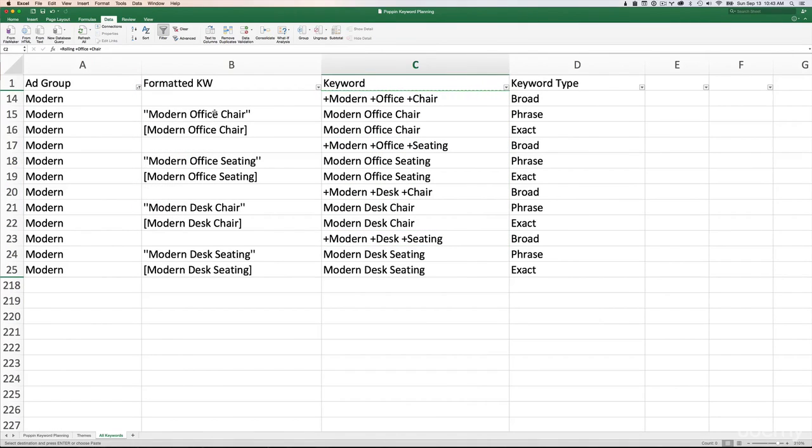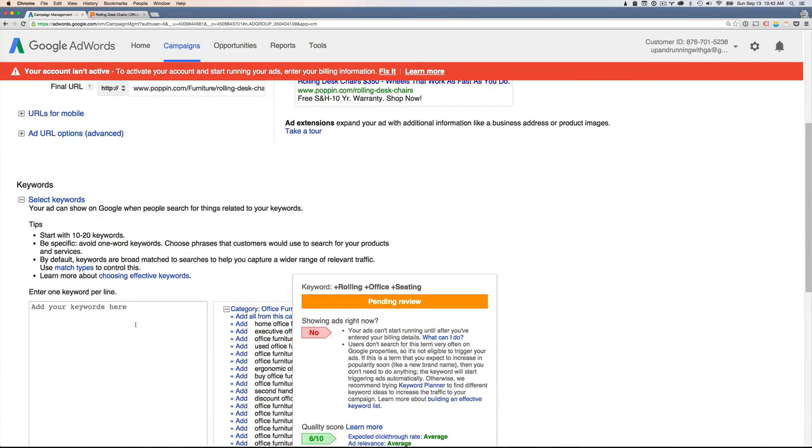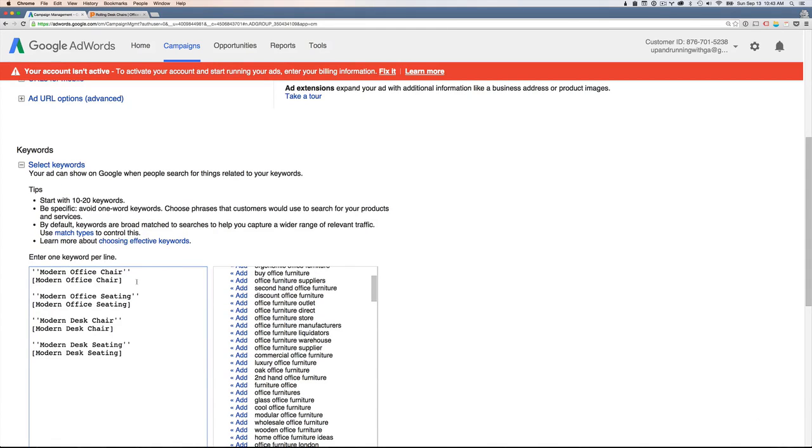Okay. Take our phrase match keywords. Go back to AdWords. I'm going to write the ad in a minute, but you could also just add the keywords first. That's also fine. Paste my keywords in. Fix my quotation marks.